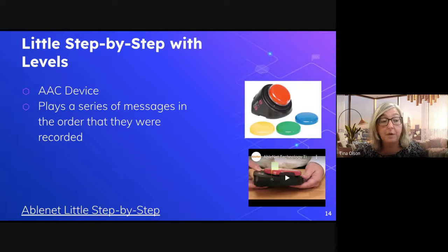So these are just a smaller one that you can just put messages on, and you can put up to, I think I put up to 75 bingo calling numbers once, so that we had a student that actually could use it to call bingo. And it was just amazing that you could put up that many messages. So that is just the little step-by-step or programmable switch that I call.